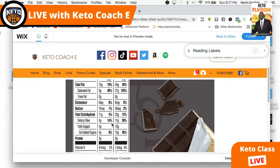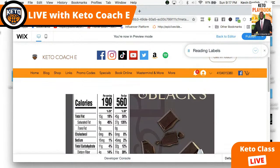But what the average person would do is look at this and see 11 grams of carbs. They'll see the 4 grams of fiber, which still makes this super high.